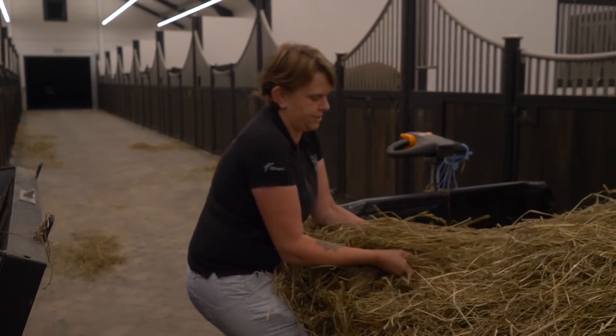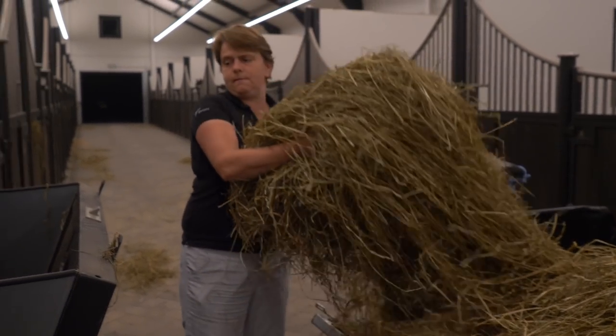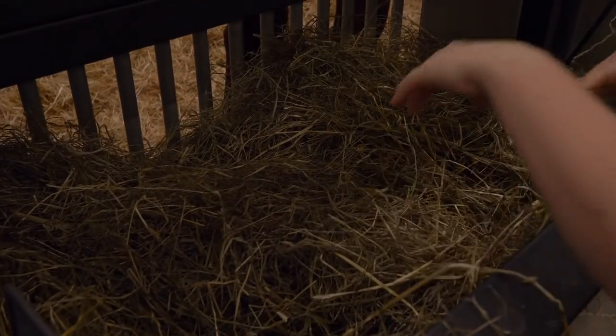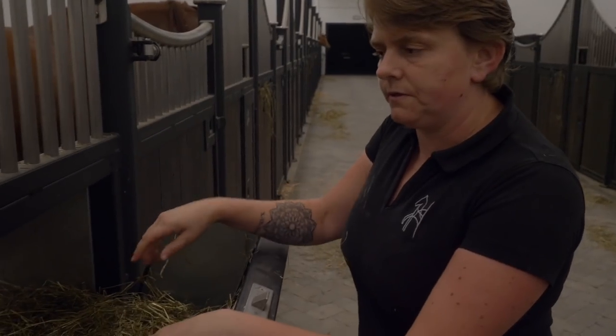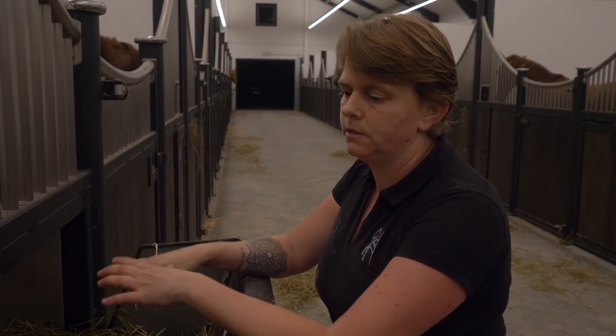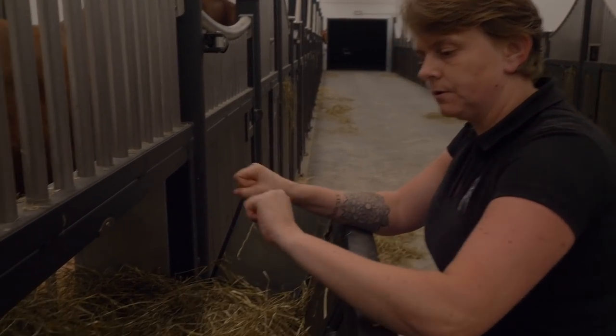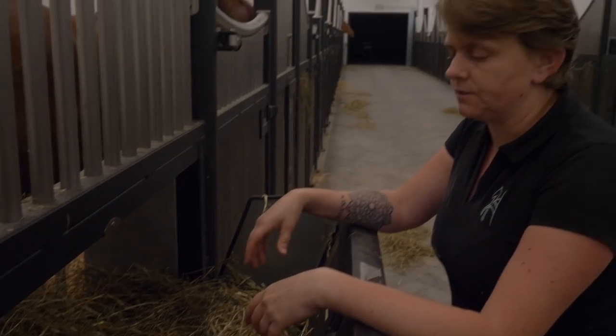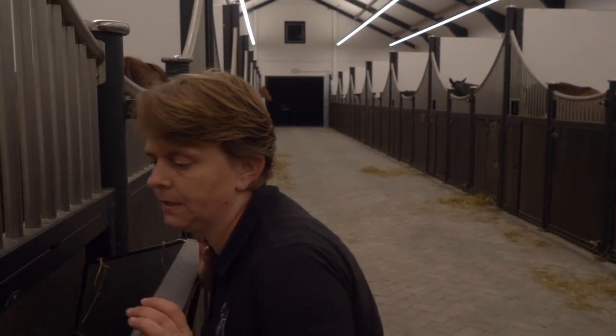This is my morning gym. So we don't fill it to the hole, because you would think the more the better, but then it gets stuck. So we fill it 3/4, shake it loose, otherwise they can't get it. So less is more.